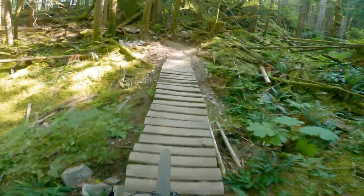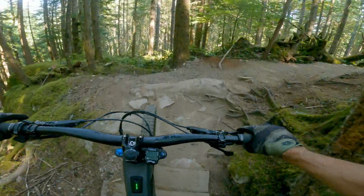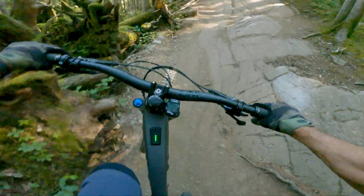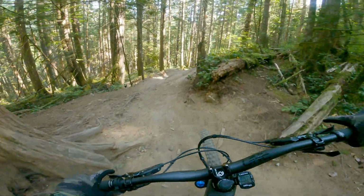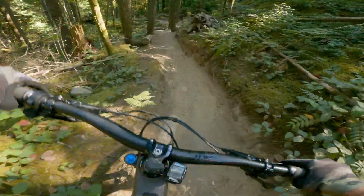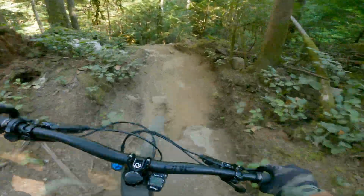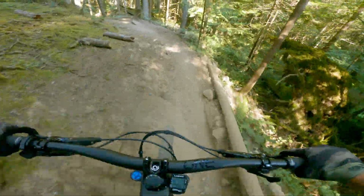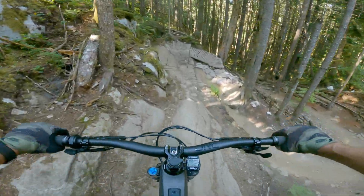Oh, and a drop. Whoa, that hurts. Nice little climb here, punctuated by a steep little rock. Rolling up time. And this little feature.